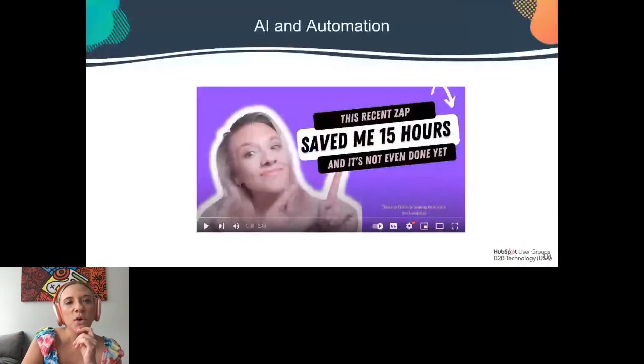So right now, I'm curious, who uses AI or anything like ChatGPT or Zapier within their automation strategies, and how many apps do you use to put it all together? It doesn't have to be right within HubSpot. It can be something like Zapier and other integrations within HubSpot, but how many do you on average use in your automations?